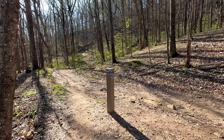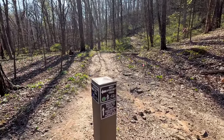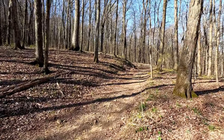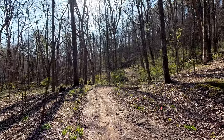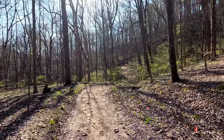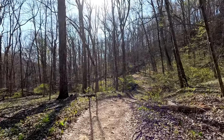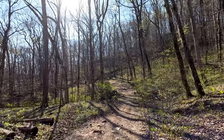Now we finally come to the Mountain Mist Trail. That Missed Opportunity Trail was very nice though. Easy to go. That would take you back to the switchback, the big switchback in the Bankhead Parkway. But I'm going off this way on my original intended route. The Mountain Mist Trail is a very big, popular, heavily traveled route. You can tell.